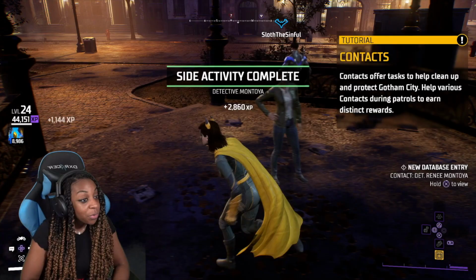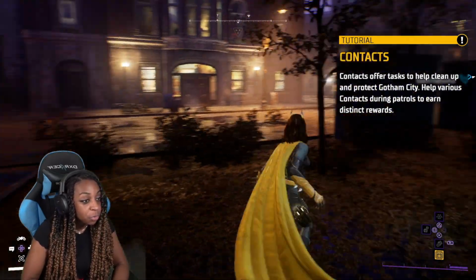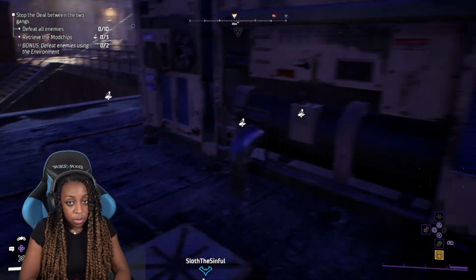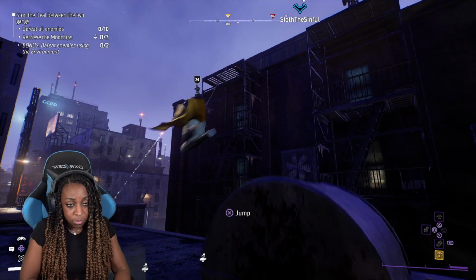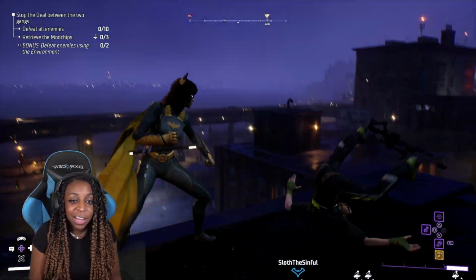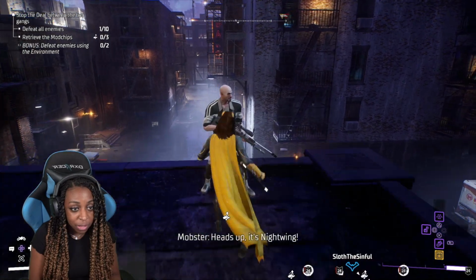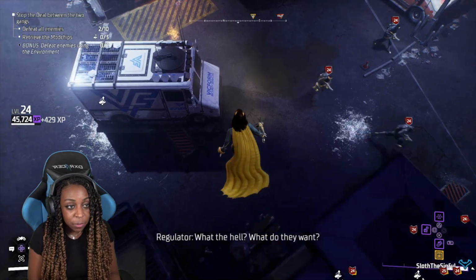Okay, so contacts offer tasks to help clean up and protect Gotham City, help various contacts and patrols earn distinct rewards. So that's like a side mission. All right, there goes the deal. It says defeat enemies using the environment. Come here. There we go. I am not worried about that. Let me go ahead and get him. There we go.